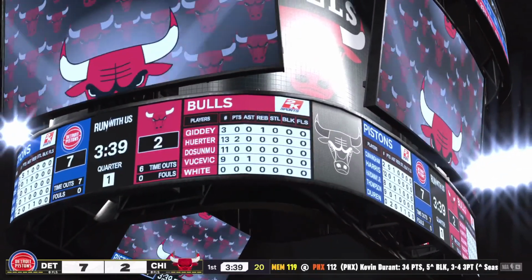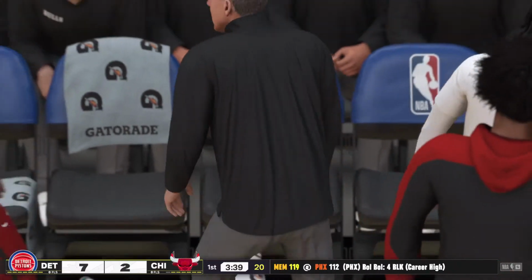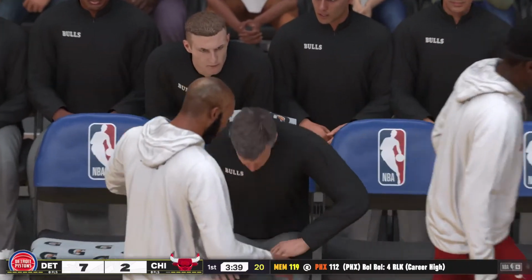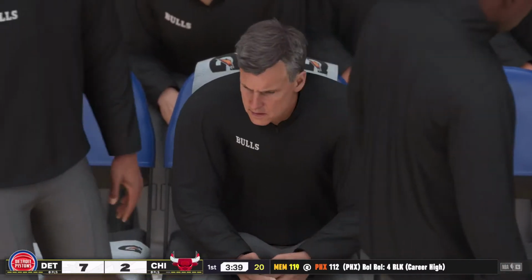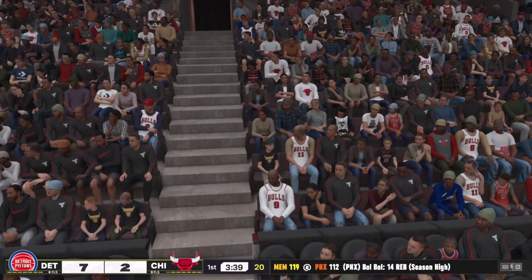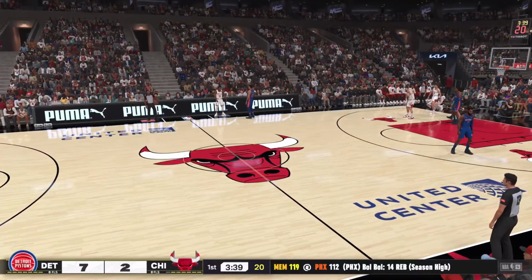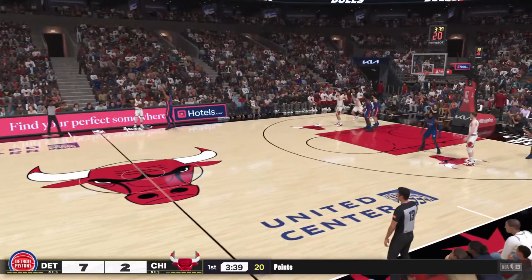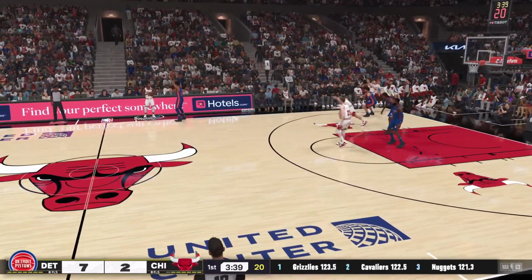A moment to check out Cade Cunningham here. Tremendous numbers for him over the last 10 games. He's averaging 28 points, 9 assists, and 5 rebounds. But you look at the rebound totals, and it's a big part of what he does for this team. Everybody has their strengths. Easy to see that rebounding is his, and he is honed in on it.